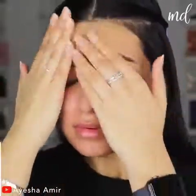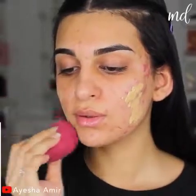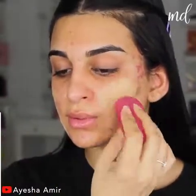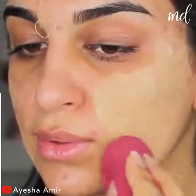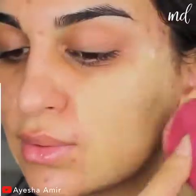Cover up the acne and create a flawless makeup look out of it. Prepping and priming the face is the key to a smoother makeup look. After that, add a decent amount of foundation all over the face. Starting off on the acne and then spread out the products all over it.